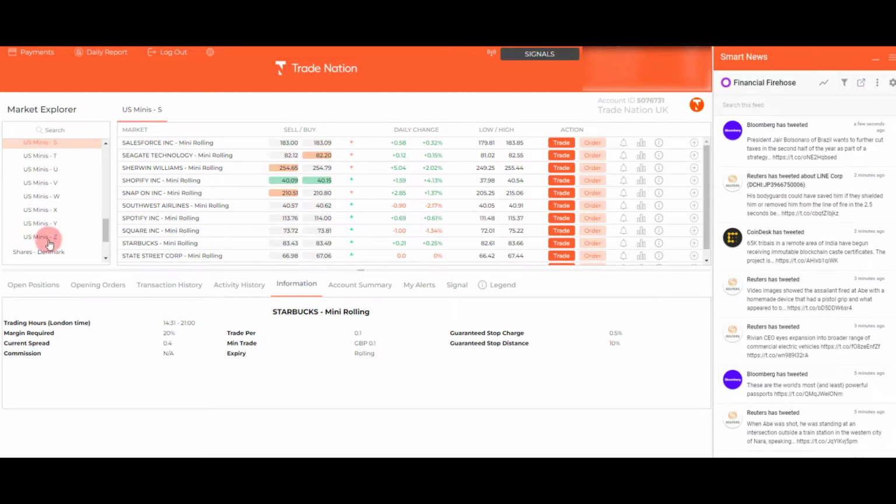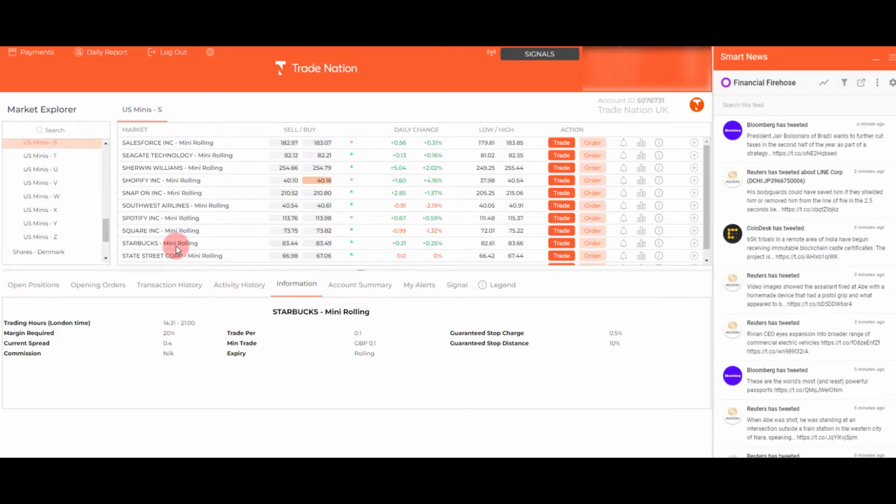Now, I've got my Trade Nation account over here. They offer US minis, and there's SBUX, as we can see right there. That gives it about 10 times smaller than a standard size spread bet. That allows smaller accounts to trade this, and as you can see, the small trade size as well, 0.1, and you're going to get about 5-to-1 leverage there.